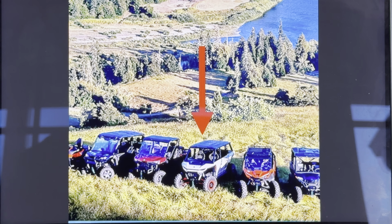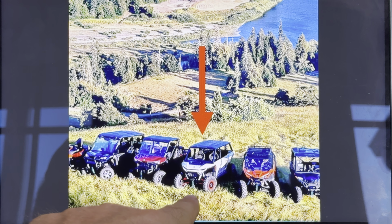All right, everybody loves a good leak, and hopefully this one's true because it'll just push the market. But I've seen this on a ton of things. There's been a ton of photos and speculations about it, but I just wanted to show you this. This is supposed to be an Xpedition competitor.